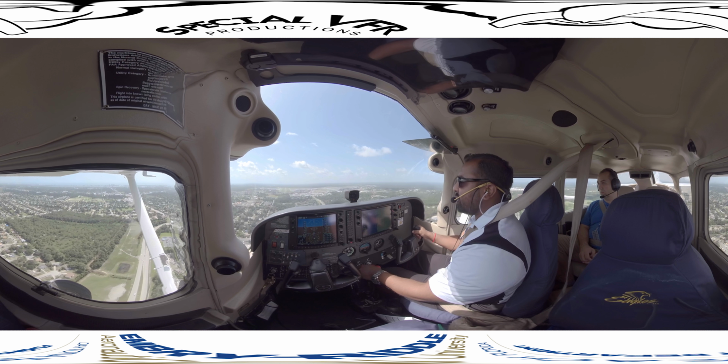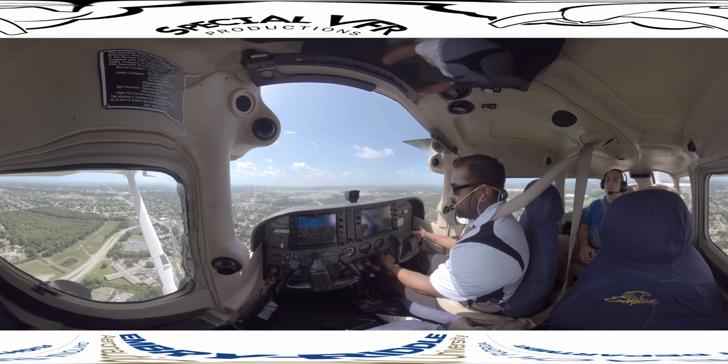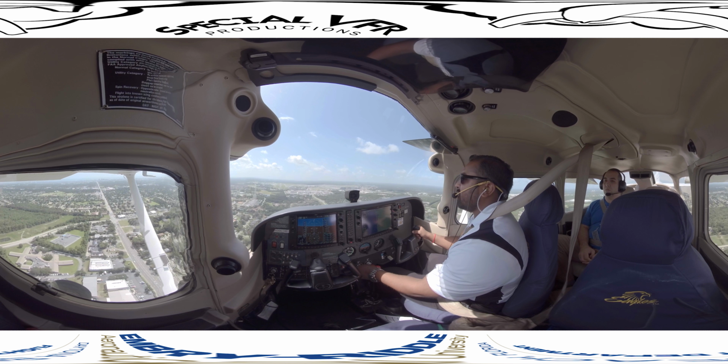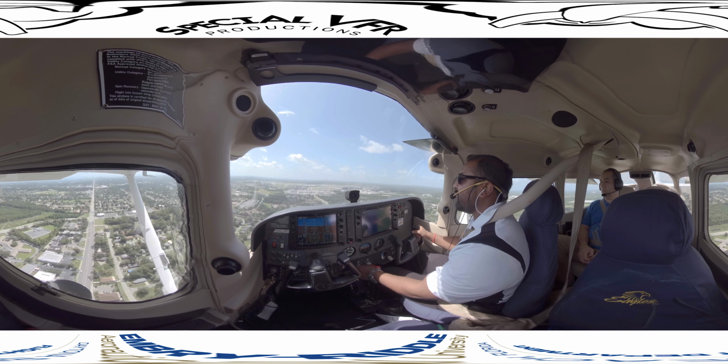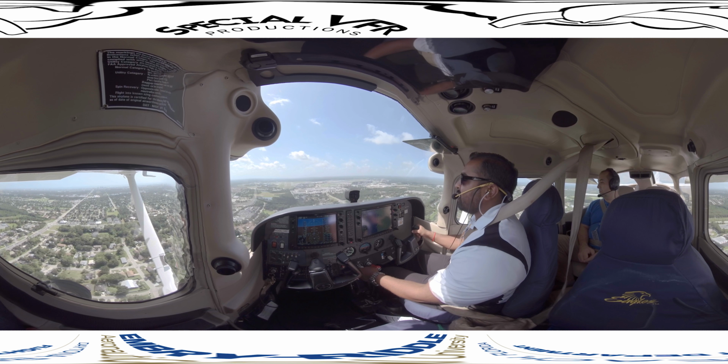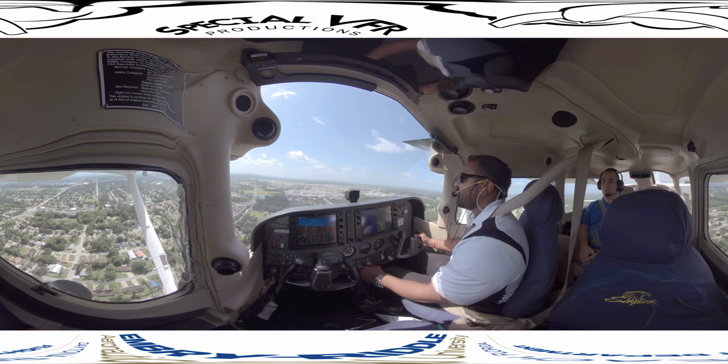Alright, here's 600 feet. 82 knots, which is below 85, flaps 20. Controlling my airspeed with power, pitching for my point and my descent.